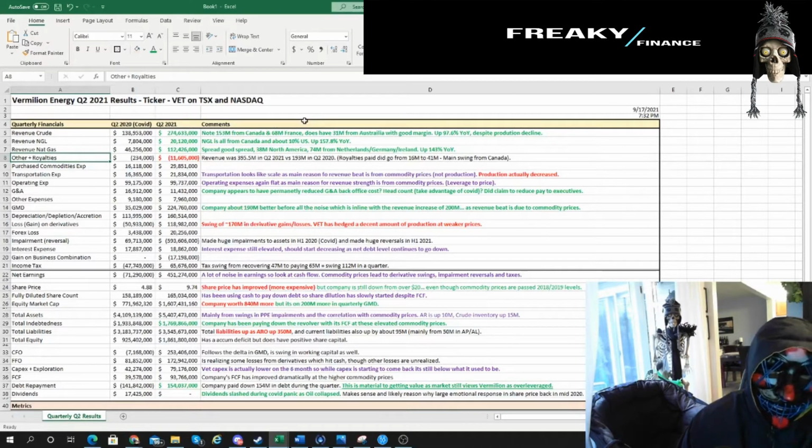So royalties swung, the main swings from Canada royalties. The Canadian government makes quite a bit off these producers. Royalties paid went from 16 million to 41 million, so it increased, say, 150% or something like that, which is in line with what the nat gas revenue increased by. Which is kind of what you expect. It is a natural offset, right? If the company's doing well, they're going to be paying more in royalties.